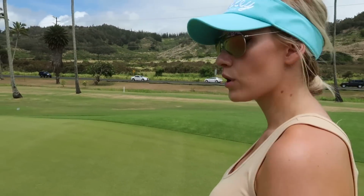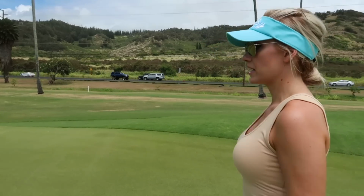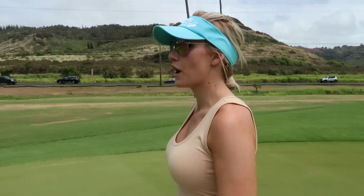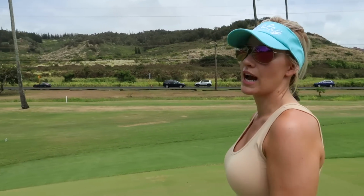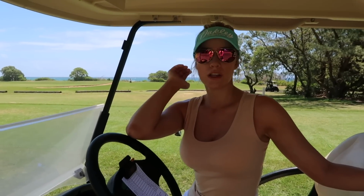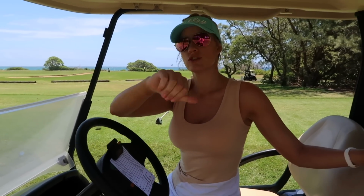2, 3, and 4. You kind of got a little bit of everything, different views. I don't know if you can hear me because of the road, but the mountain views on this hole were actually pretty cool. So it's the first time we've waited pretty much all day long. Pace of play has been so good.